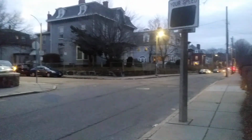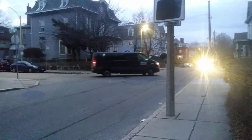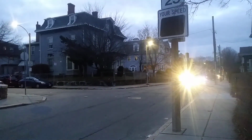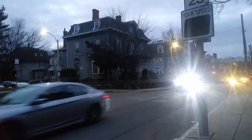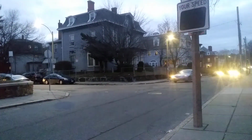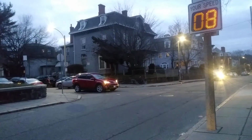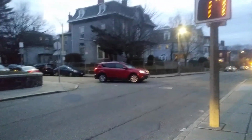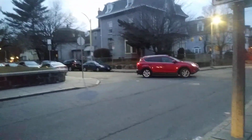Okay, after these cars go through there, let me see if I can switch to the other side and get a different angle. Yep, almost. See, that's the accident waiting to happen. The way these cars zip around that corner and go up in there, all it takes is just one. You know what I mean? You don't need a whole lot.